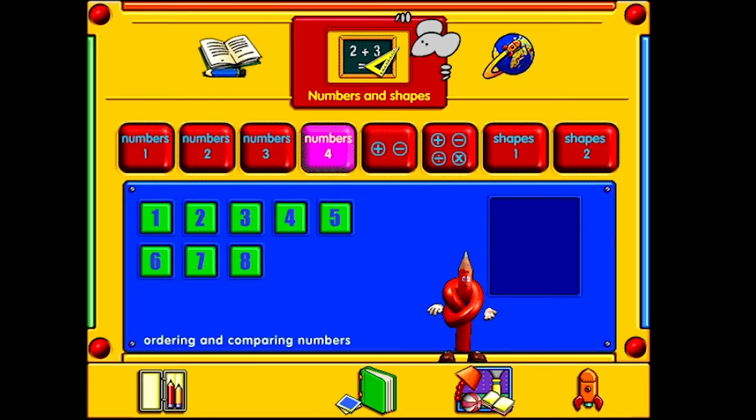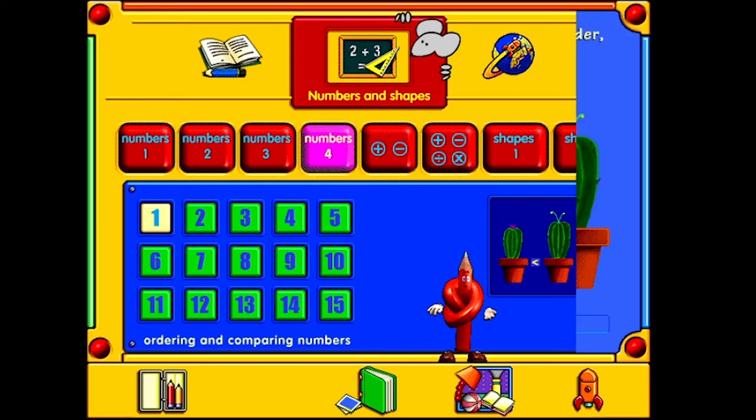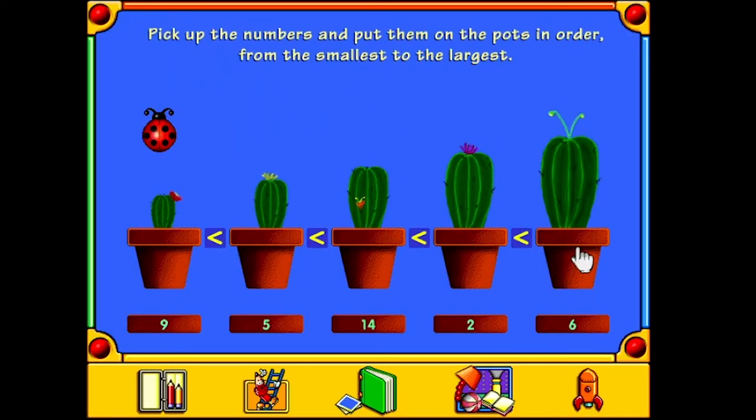Numbers 4. Ordering and comparing numbers. Very fancy. Yeah, these are all more or less the same thing, so just do one of these too. Pick up the numbers and put them on the pots in order from the smallest to the largest. When you think the numbers are in the right order, click on the ladybird.